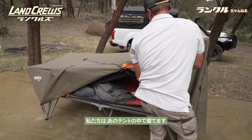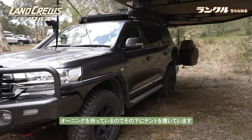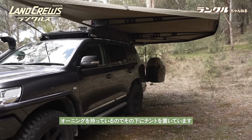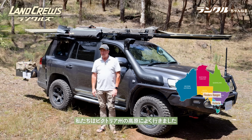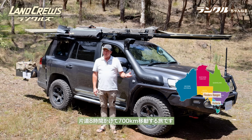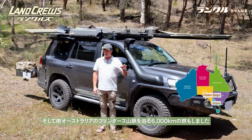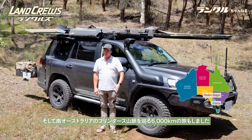No, we sleep in the, we've got two, one for my wife. We have the awning just to put under. And we've done a lot to the Victorian High Country, which is an 8-hour drive, probably 700 kilometres. And we did a South Australian, Victorian range, so the Flinders Ranges, that was a 6,000 kilometre round trip.